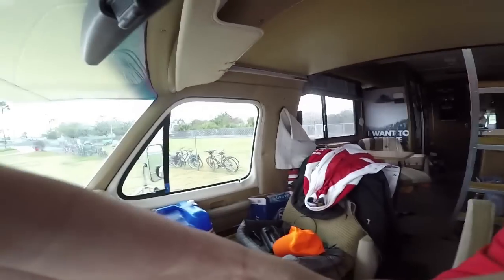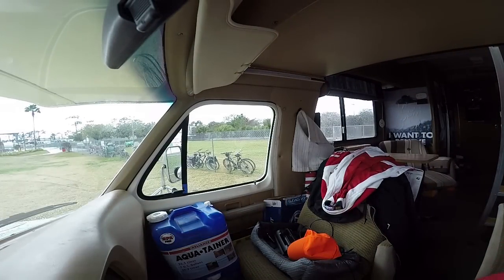The only thing I couldn't bring in my entire RV is my bicycle on the back. So there's a little spot right over there to store your bicycle.